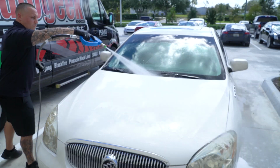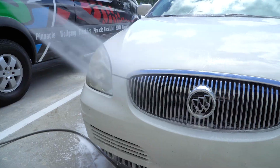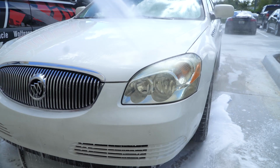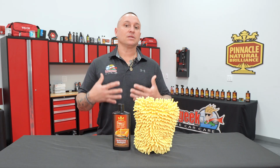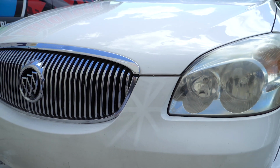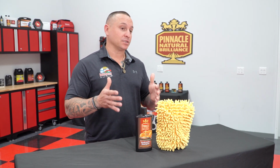This is what's called TUFF SUDS formula. So this is offering a level of suds that you'll notice might be above and beyond what your traditional soap has to offer. But that's a good thing though. You want that feel, and it of course leaves a nice shiny vehicle left behind once you get done washing it. There's a very large category of automotive shampoo that I absolutely love, and I gotta say, this is one that I personally really enjoy.